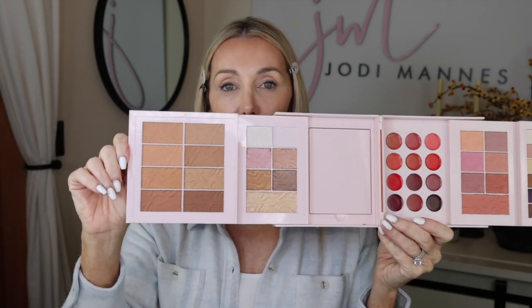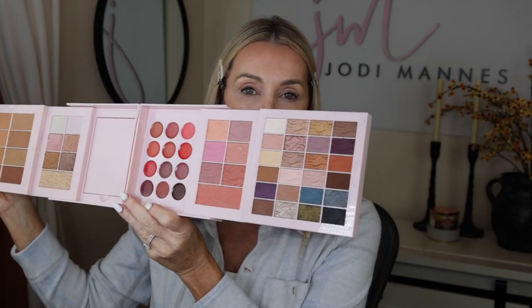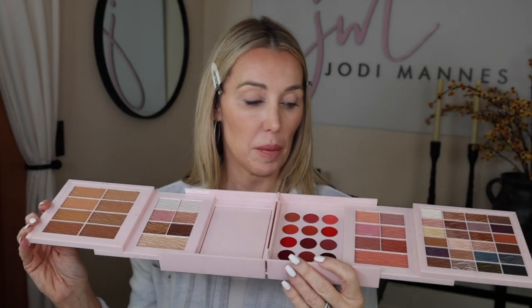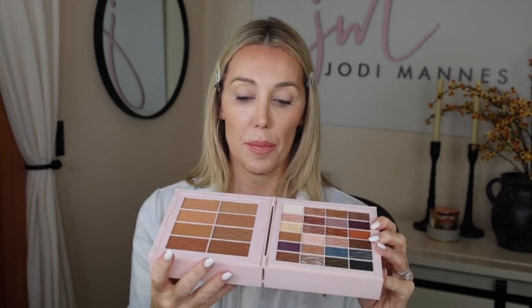And so I have it on hand for times like this where I just need a big array of different eyeshadow colors. So when trendy colors like blue or purples or greens come in, I've got those colors on hand and then I can mix and match any of my blushes. And then you can also play around with different highlighters and just get creative. So if you like to play with different looks, then this might be a palette that you want to pick up.